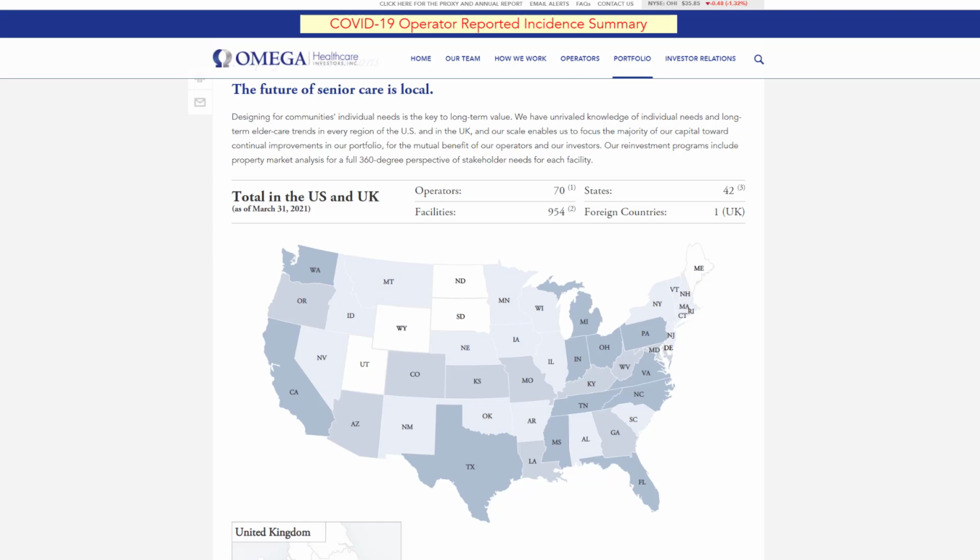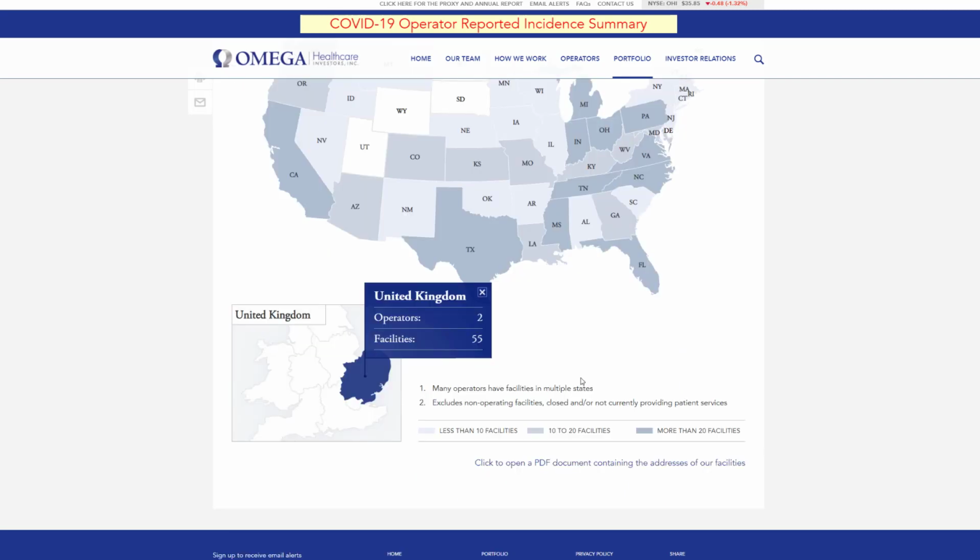As we know, the majority of retirees love flocking to Florida. They love going to where it's warm. In Florida, they have 134 facilities, and in Texas, they have 118 facilities. In the United Kingdom, they have 55 facilities.